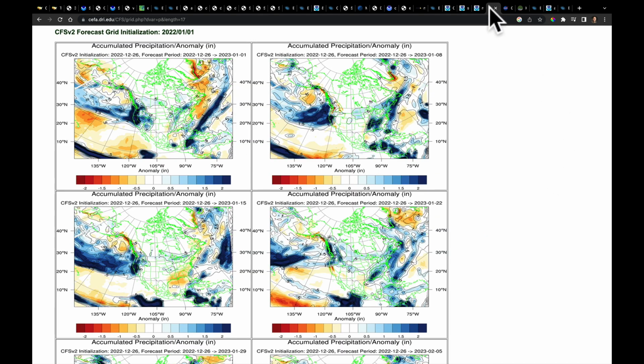But as it stands, I want to just show you kind of an interesting graphic. I want you just to kind of blur your eyes and look at this. What we're going to do is look out from now through March, and try to get our eyes wrapped around what we expect in terms of accumulated precipitation anomalies. Now, the blues are wetter than normal. The reds, the warmer colors, are drier.